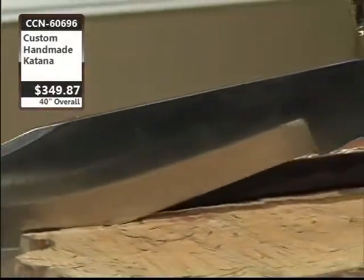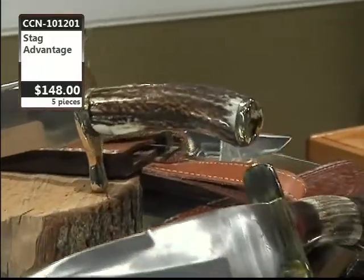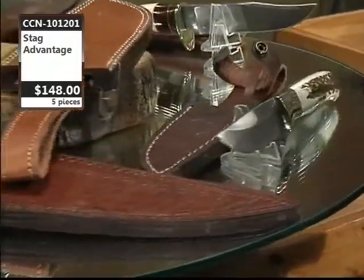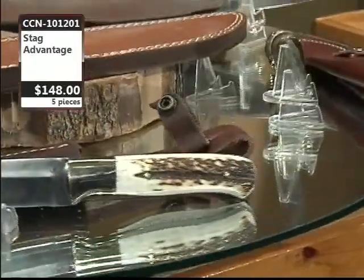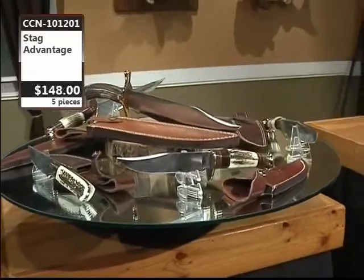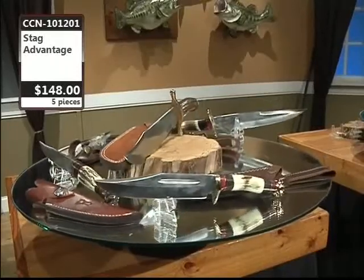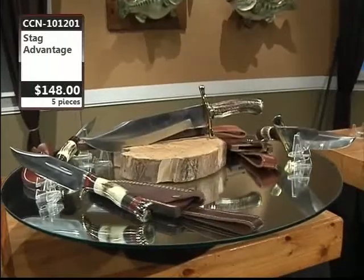Because the knife, the leather knife and sheath, it's only $29.60. I'm going to put $15, $20 just on the leather sheath, not even counting the stainless steel and the stag. Stag Advantage, $148, 101201. If you're like me and you enjoy the stag, I like stag on anything. And when you get a large fixed blade like that, it has a lot of value behind it.